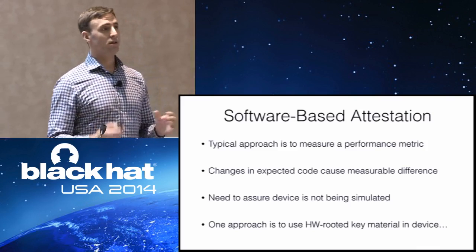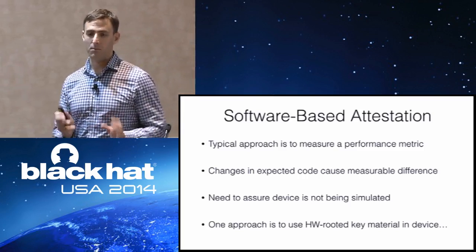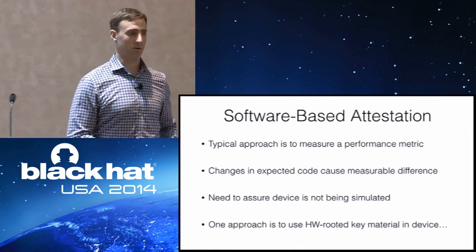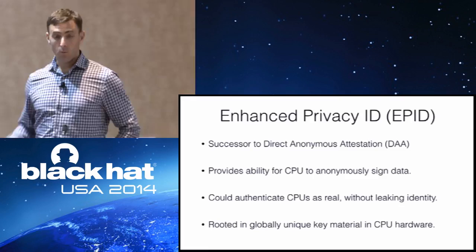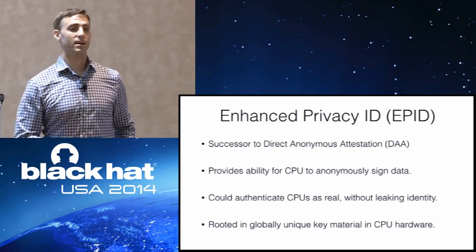Now the challenge here is you need to make sure you're not being simulated in a VM. So, if you've got a mobile device, you've got to make sure you're not talking to a mobile VM running on a powerful server. And one way to do this is with some keys rooted in hardware. Now, one technology that Intel has been talking about is called EPID, which is Enhanced Privacy ID.